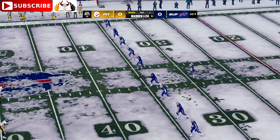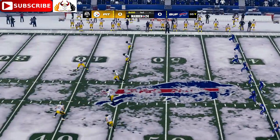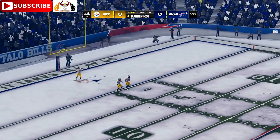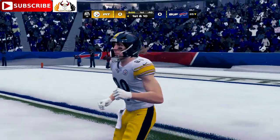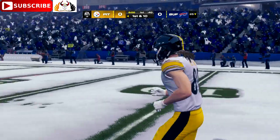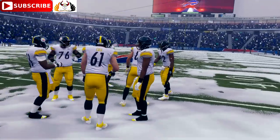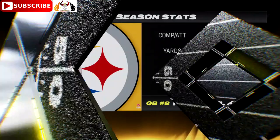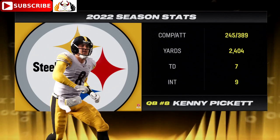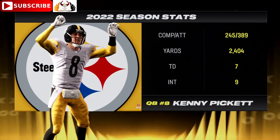And we are underway in Buffalo. And we will not see a run back on the opening kickoff. This will be a touchback. So here are the Steelers now to take over for the first time. They're led out by the second-year pro out of Pitt, looking for a big jump in year two, Kenny Pickett.